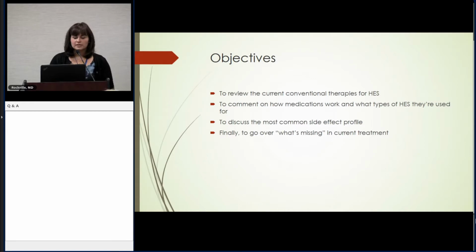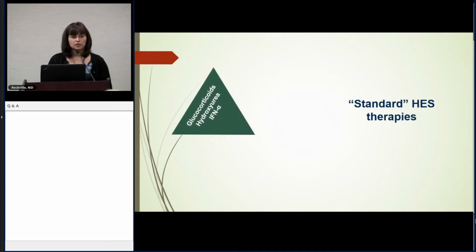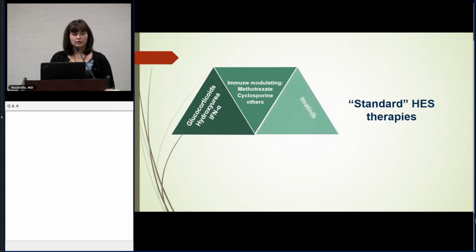So current standard HES therapies that we've discussed already include glucocorticoids, or things like prednisone or Medrol; hydroxyurea, which Dr. Gleich filled us in on, including the historical aspects; interferon alpha, the injectable forms; other immune modulating therapies such as methotrexate or cyclosporin that are sometimes used for steroid sparing; and then the targeted therapy, the only FDA approved medication for HES at the current time.